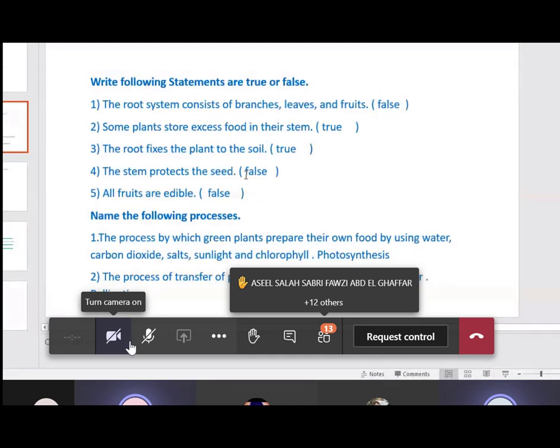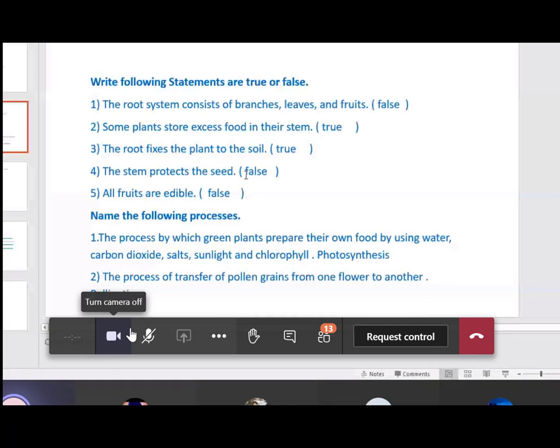Read the following statements. Sentences or statements are true or false. Their root system consists of branches, leaves, and fruits. False. F-A-L-S-E. Okay, leave it.